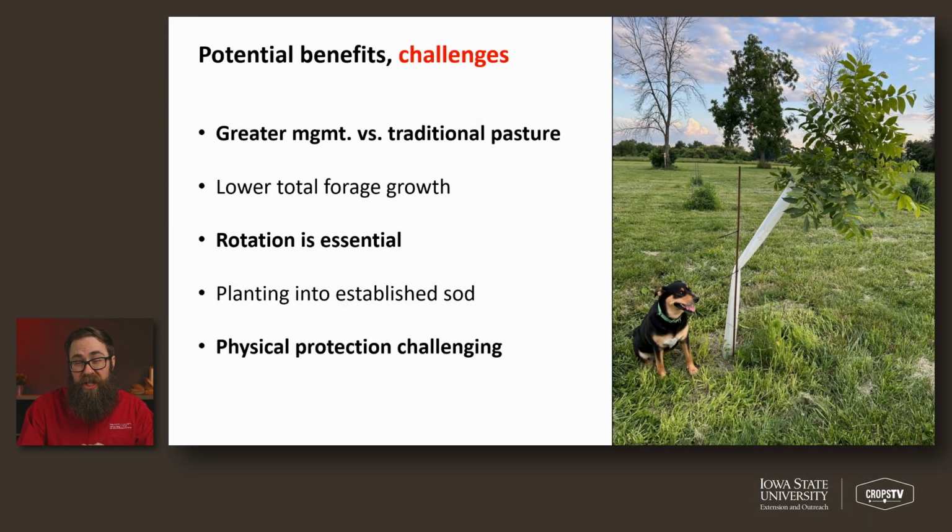All right, the challenges. So these are some serious challenges to think about deeply before attempting a silvopastoral system. I keep saying silviculture. I'm a forester, so silvopastoral system. So there's much greater management, obviously, versus traditional pasture. Right? You've got that tree component or that shrub component in there that you now have to manage. So more management overall. You're going to get lower total forage growth.